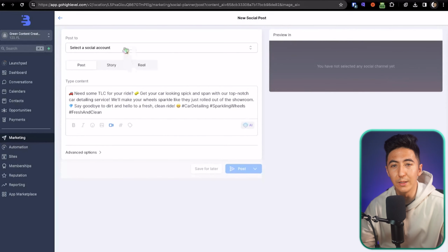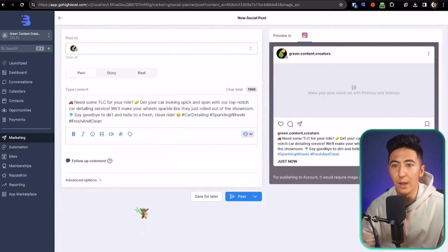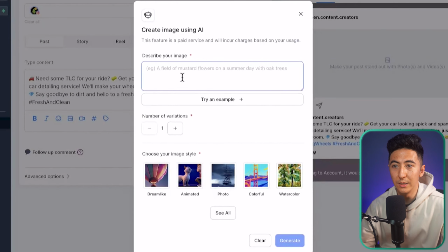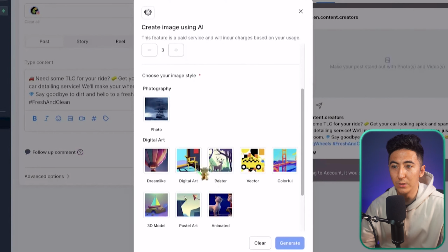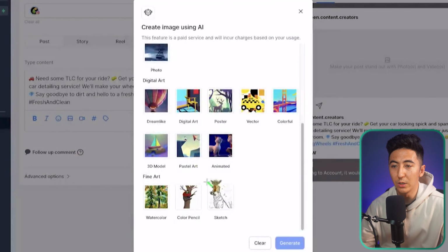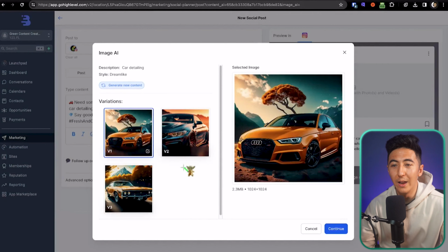And then what we can do is we can select whatever accounts we want to post this on. I'm going to post this on Instagram, for example, and I'm going to want to have an image created. So now what we're going to do is we're going to click on this little image icon and then create an image using AI. And then again, I'm just going to paste in here car detailing, and then we can select how many variations we want. I'm just going to do three variations to see what they have, and then we can see all of the different options for how we want this image to come out. I'm just going to do dreamlike, and then we're going to do generate. Now we have three different images that we can choose from for our AI generated content.